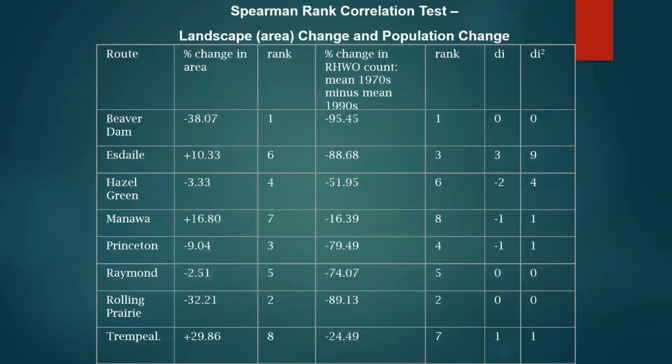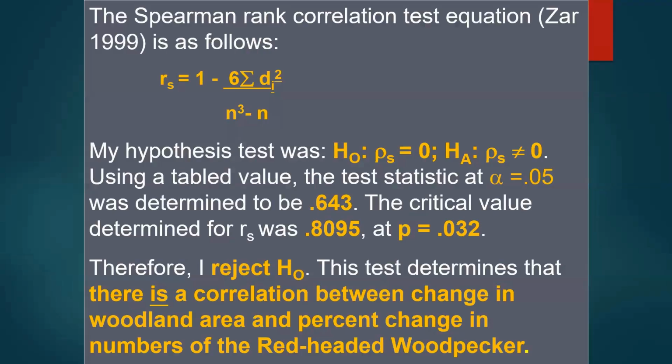So you can see the names of the routes in the left-hand column, and the change in red-headed woodpecker counts, including some drastic declines of over 90%, some over 50%, some over 80%. So, amount of loss over that time period. Here are the statistics for anyone who's interested in that.